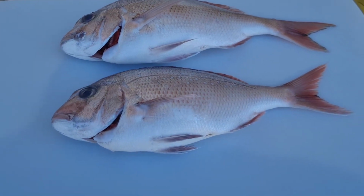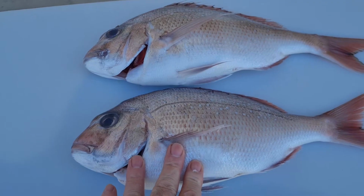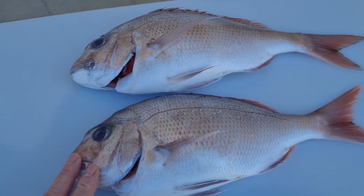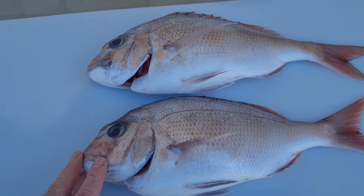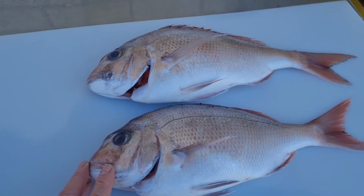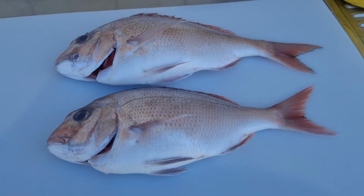Well, what's to take home from the trip? I dropped another one, probably about the size of the smaller one there, right at the boat. I didn't have the net ready, I went to lift it. So, disappointing, but that's the way it is. A bit disappointing I didn't do better with bigger, but never mind. I get a nice feed out of these anyway.